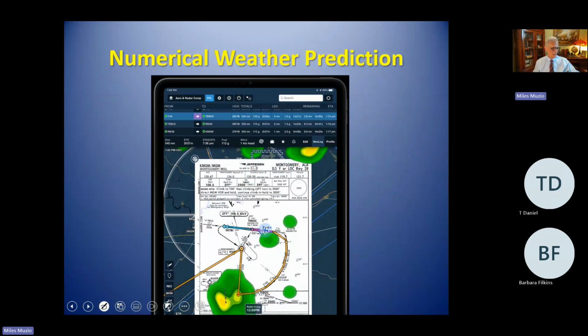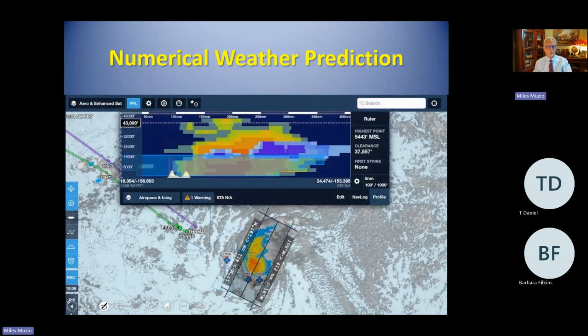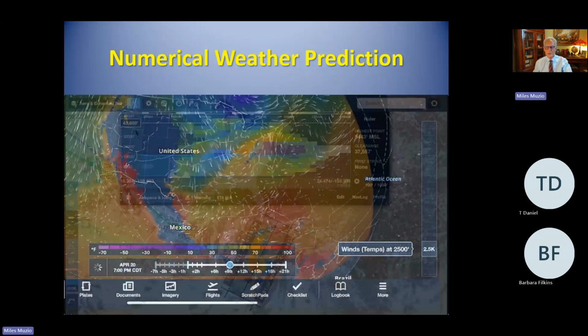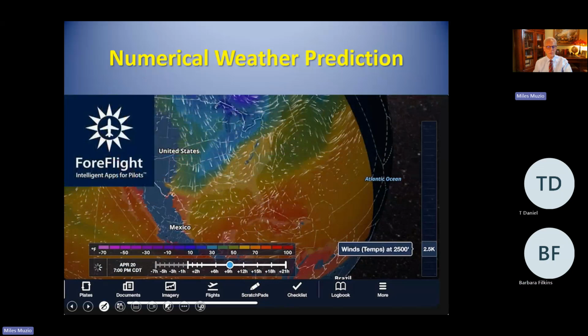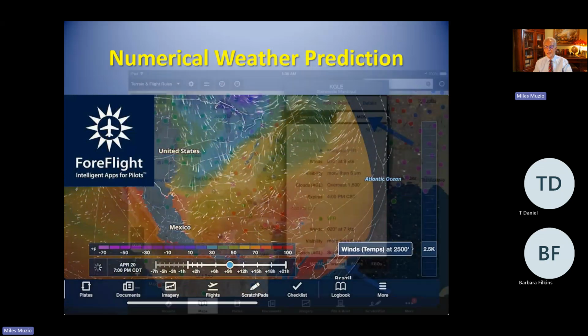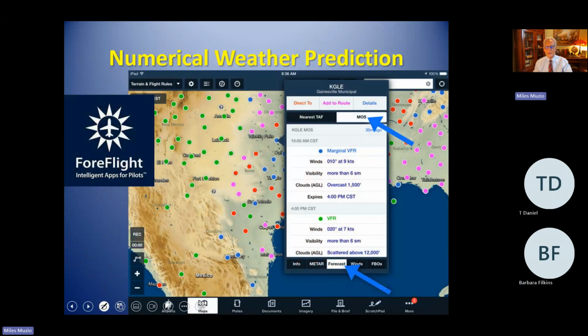You're flying from point A to point B, and you need to know what the weather's going to be like in regards to ceiling, visibility, winds, and things like that, all of the parameters you need to know, and you can get that on ForeFlight, obviously, with all sorts of neat graphics that you can use. ForeFlight is what all of us at CAU use, and probably most people use that app because it's simple, it's user friendly. You can pick a location, and it'll tell you what you need to know.